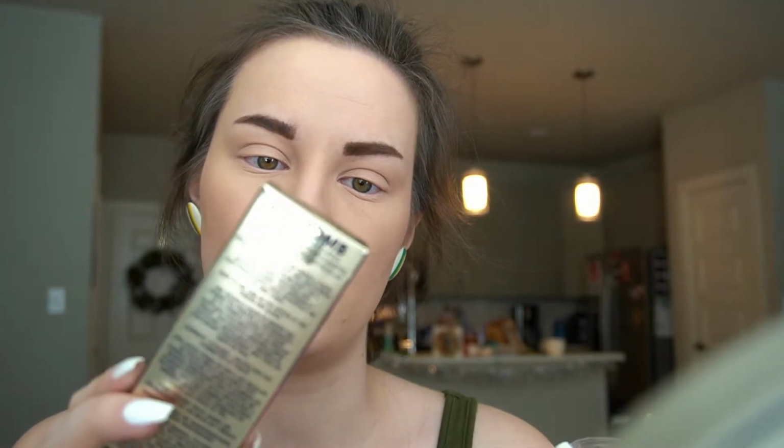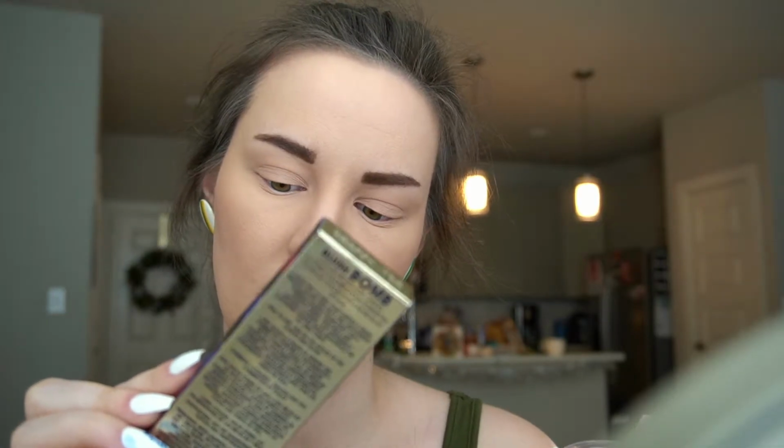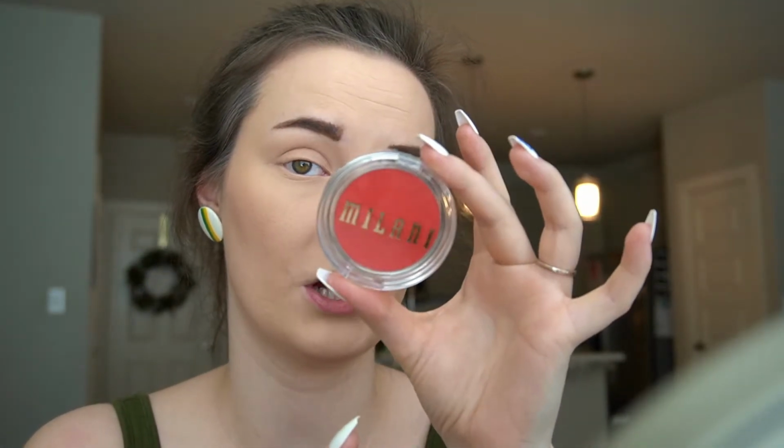Okay, and then I have these two cream blushes because for some reason I was just on a cream blush kick. I have the blush balm from Flower Beauty in the shade Pinched. I don't know what shade. Oh yeah, Pinched. It says it right there. And then I have the Milani Cheek Kiss cream blush in the shade Coral Crush.